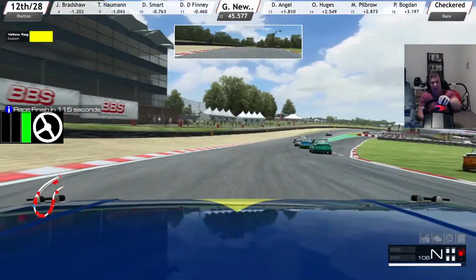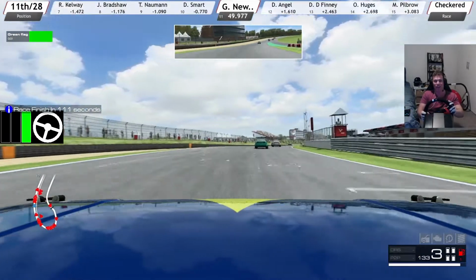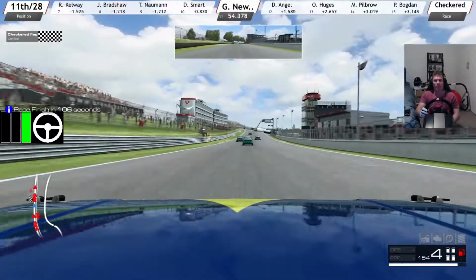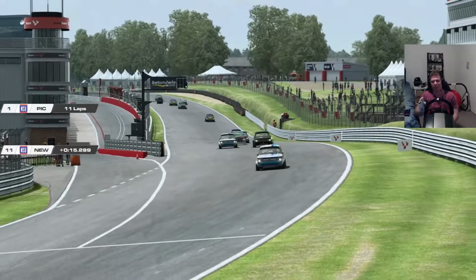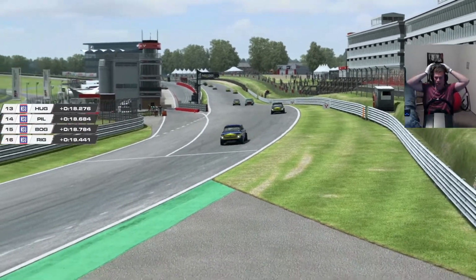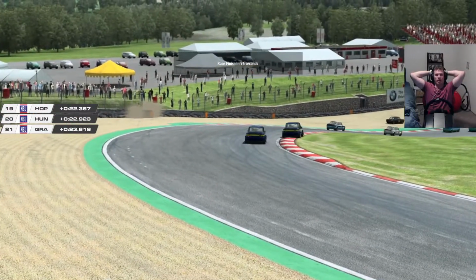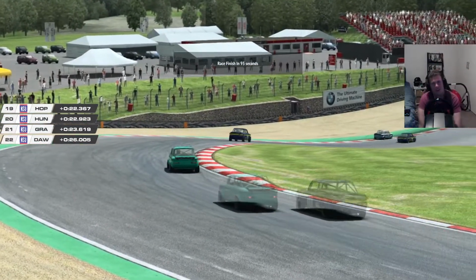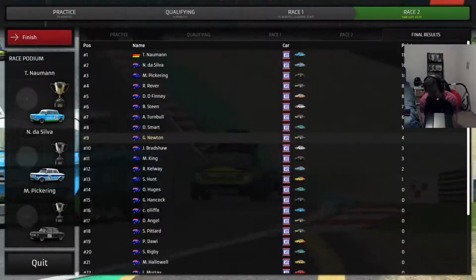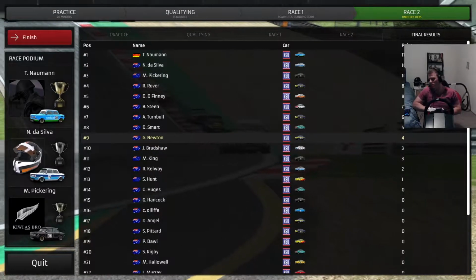Oh, Dan! No! Oh! No! Wow, that is so much fun. Just trying to get by all that field in these tiny little cars. Wow. That is so much fun.